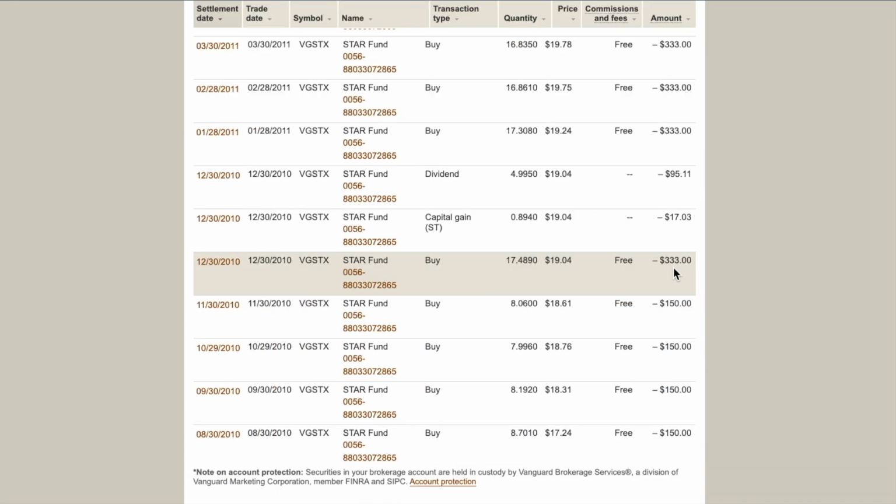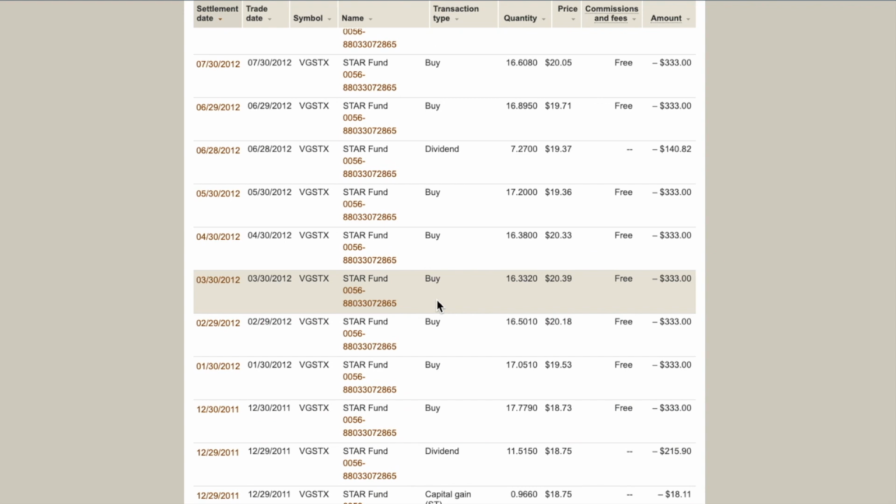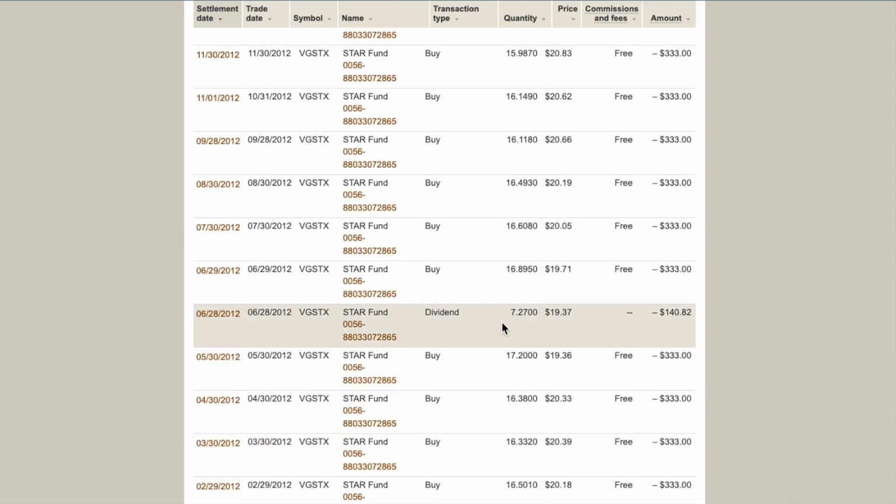In 2010, you can see the same thing. I just set up automatic payments where I would automatically buy funds and I would get dividends and more dividends. And in June 2012, I had $140 in dividends. This is important because I automatically reinvested my dividends to purchase more funds, because that's part of compound interest, where you're earning interest on your dividends and your purchases and your interest. That thing just builds up into a big snowball.